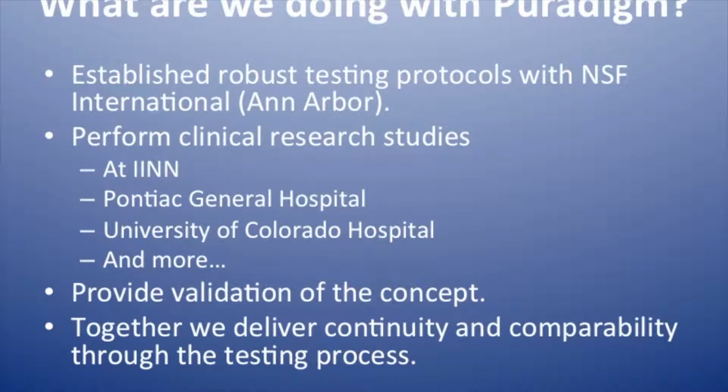We've done clinical research studies here, Pontiac General, which was the first. They've been done at University of Colorado Hospital. We didn't do that, but the president of Puradigm did that, and our contractor, who's actually doing the microbiology, flew their people out there on Puradigm's paycheck in order to have consistency in the testing technology and testing protocols.